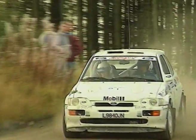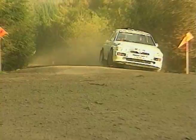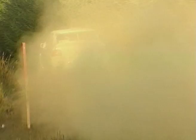The Escort Cosworth and Francois Delacour, one of the fastest and most exciting combinations in world rallying today. But where did the Escort Cosworth come from? Stuart Turner, who was the head of Ford Motorsport at the time of its creation, tells us the story.